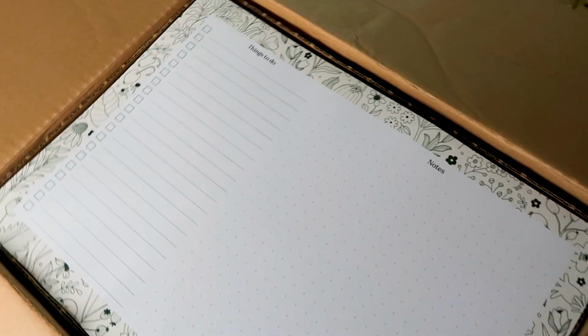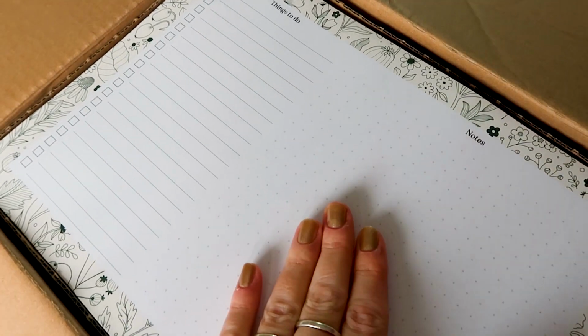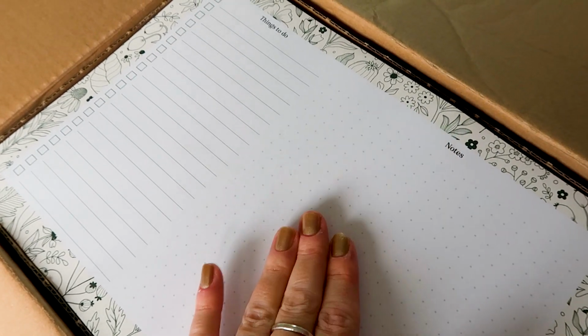I just think this is such a lovely little set, and hopefully tomorrow the spiral notebooks will arrive. I'm pretty sure my manufacturer told me that they will arrive tomorrow, so let's keep our fingers crossed that they're going to be okay. And that's the last puzzle piece of the new launch.